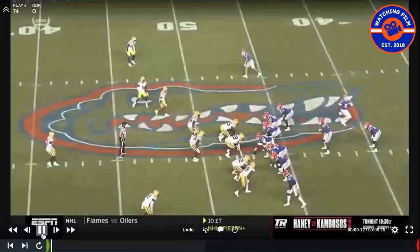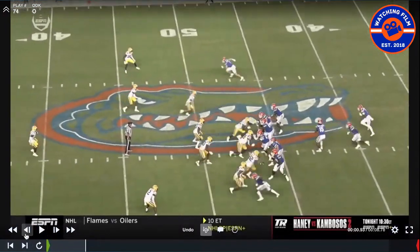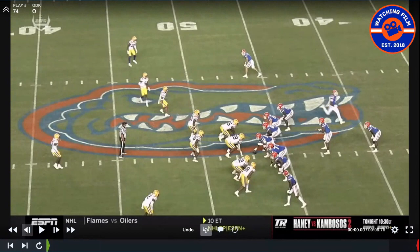I think, right, so then you look at, why did Florida waste time? I think right here is where you wanted to be aggressive.